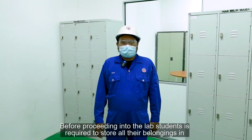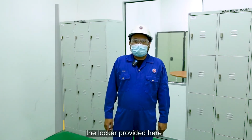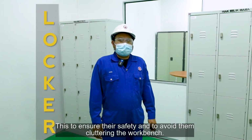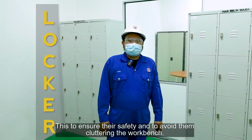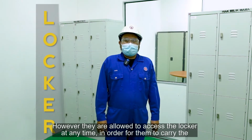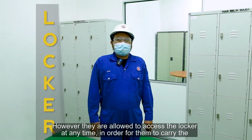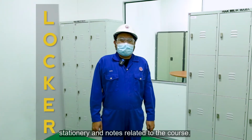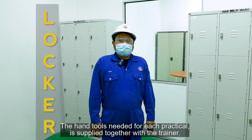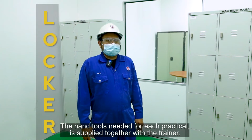Before proceeding into this lab, students are required to store all their belongings in the locker provided here. This is to ensure their safety and to avoid them cluttering the workbench. However, they are allowed to access the locker at any time in order to carry the stationery and notes related to the course. The hand tool needed for each practical is supplied together with the trainer.